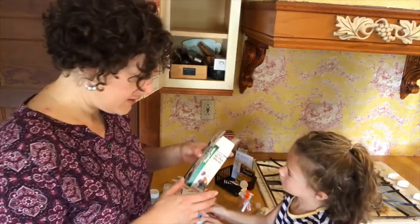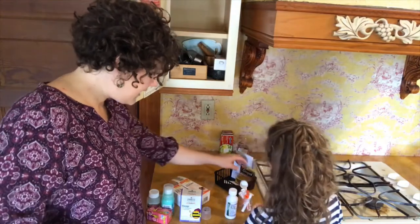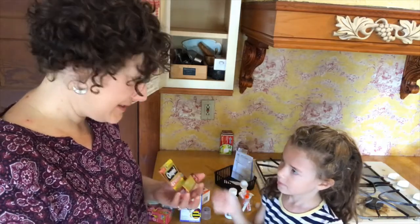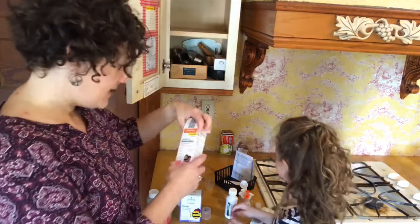Okay, we probably don't need this box. We can just, yeah, we don't need that. A box. Don't need that. And the Orajel, I don't think we need either, because I'm pretty sure that's from when you were a baby and you were teething. You're not teething anymore, so nope. We can get rid of that.